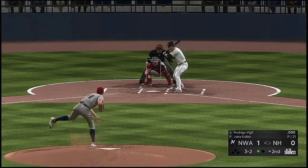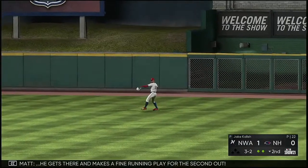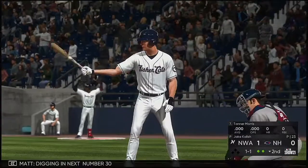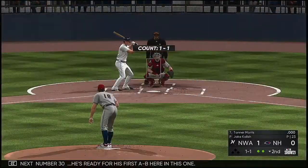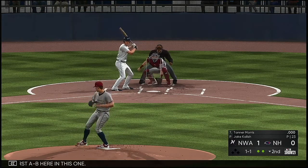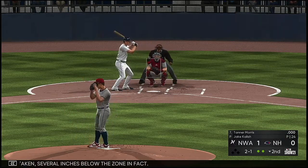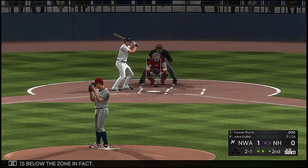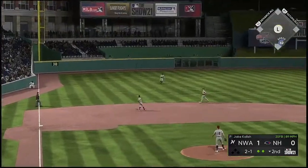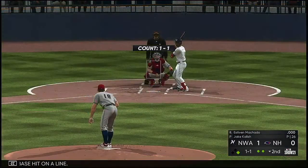The next 3-2. Hit in the air out to right. Long run for the right fielder. He gets there and makes a fine running play for the second out. Digging in next, number 30. He's ready for his first debut here in this one. Pitch taken several inches below the zone, in fact. There's a base hit on the line.